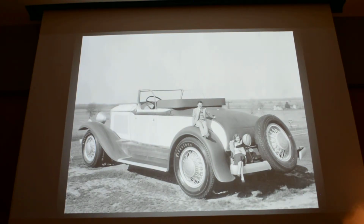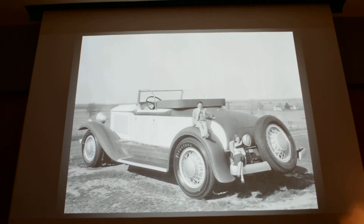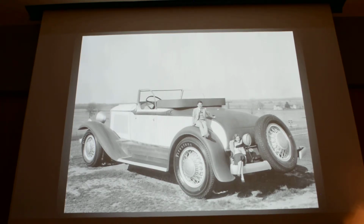In 1930, Studebaker sought to really promote in a grand way their brand new President line. So the 1931 Presidents, the Models 80 and 90, came off the line in the spring of that year, and Studebaker's experimental body department built a 40-foot long wooden replica of a 1931 Studebaker President four-season Roadster.